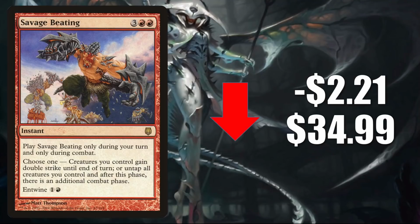This card spiked aggressively not too long ago as players were picking it up to put in their Tovolar, Dire Overlord / Tovolar the Midnight Scourge Commander decks. It is found in a number of other decks too, but currently it is cooling off.